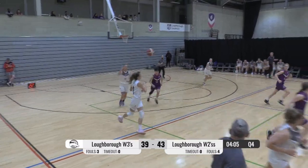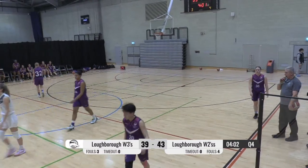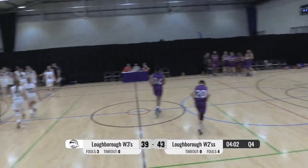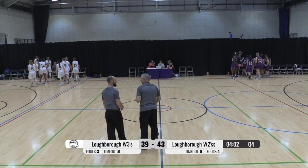She's going to regain possession now to get the ball up quickly, but she doesn't see it. It's just right behind her. Bad communication error from the 2's. The possession is lost. And a timeout is called, I believe, by the women's 3. We will be back after this.